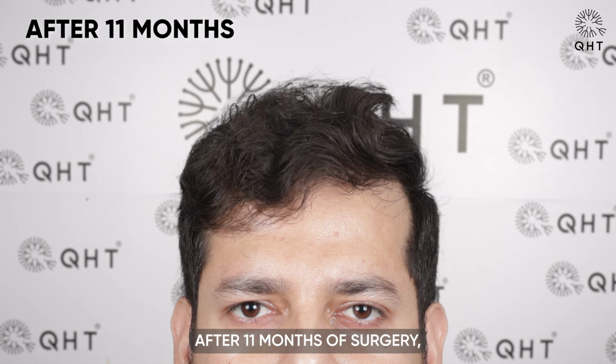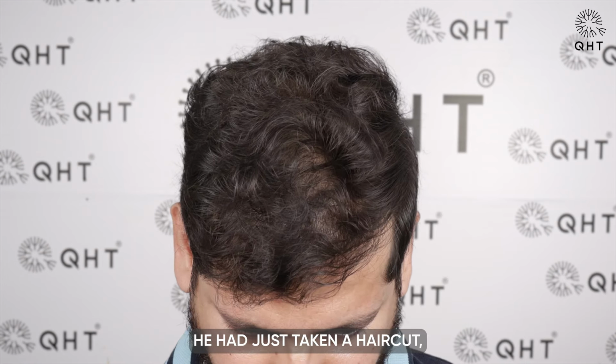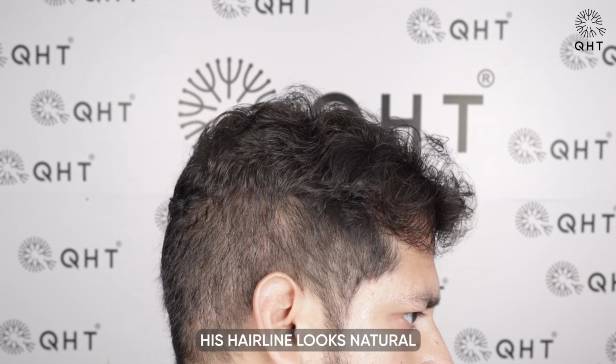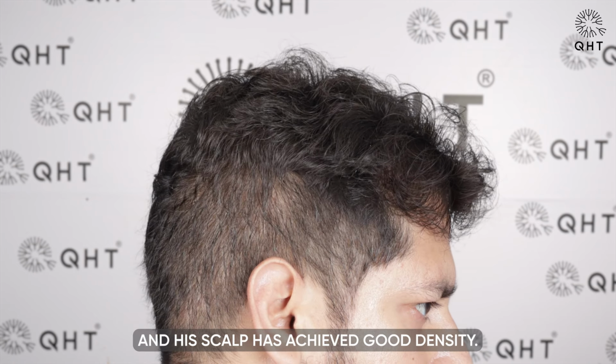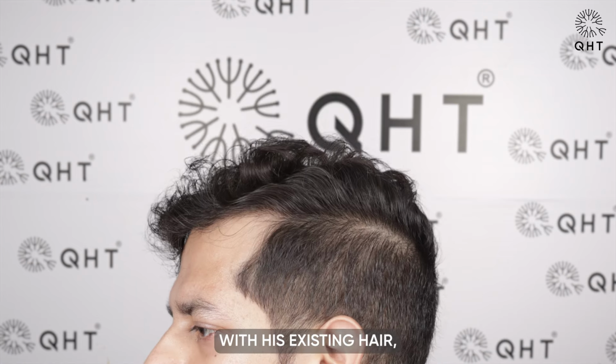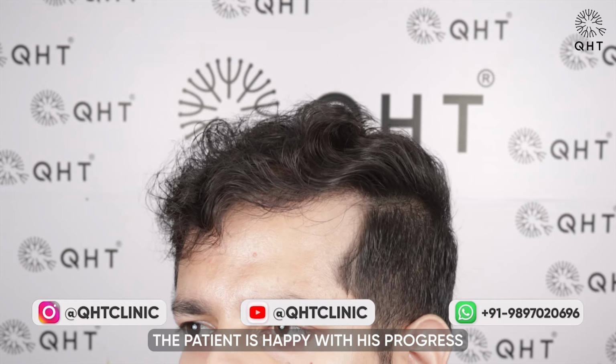After 11 months of surgery, our patient returned to show his progress in hair growth. He had just taken a haircut, indicating that his hair is growing naturally. His hairline looks natural and his scalp has achieved good density. His new hair has beautifully merged with his existing hair, complementing his overall look. The patient is happy with the progress towards achieving fuller hair growth.